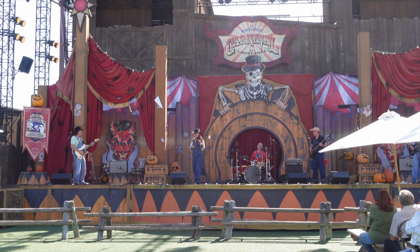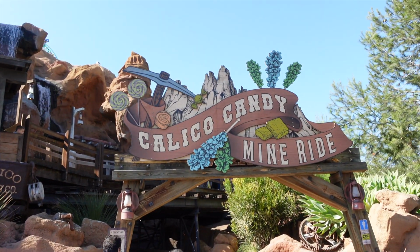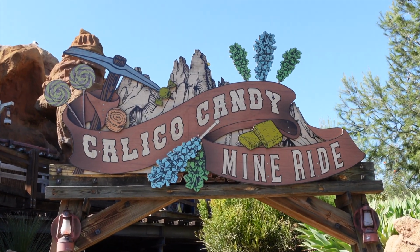So another attraction that has a Halloween overlay during the Halloween season is the Calico Candy Mine Ride. All right, so the candy has taken over the Calico mine ride, and it looks really whimsical and cute, and I really do enjoy that song. We're not going on it today, but I will go on it the next time I come just to show you what it looks like. But it's super cute, especially for the kiddos. So don't miss out on the Calico Candy Mine Ride.